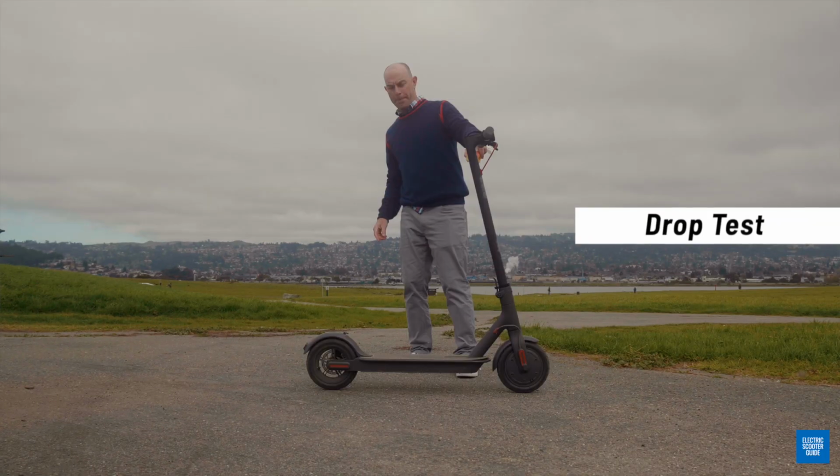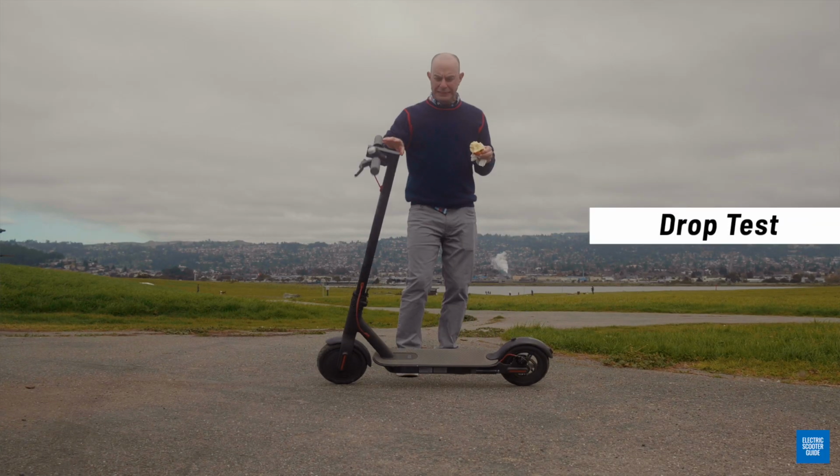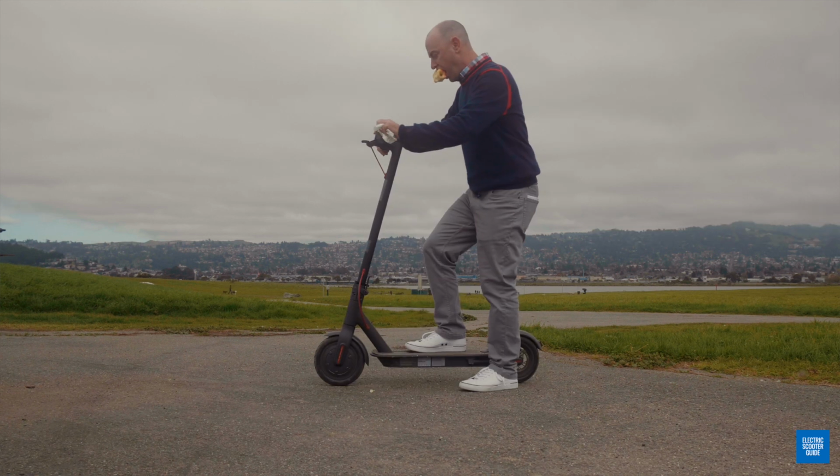All right, so the drop test, the scooter passed with no damage, cosmetic or otherwise.